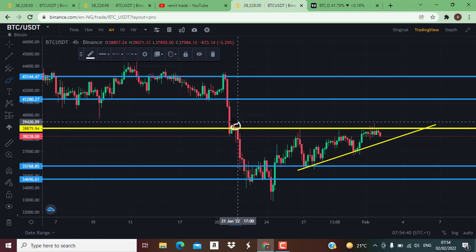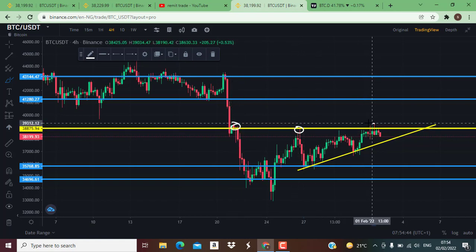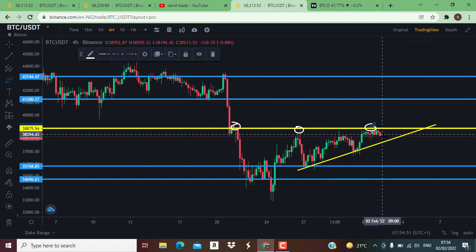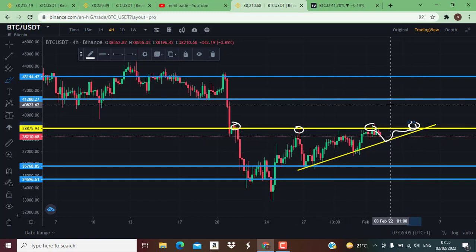We see resistance right at this point, we see a spike of this resistance, and we see a resistance right here as well. So at this point, we want to see the market break out on this very area. We could possibly see the market come back right down and touch this resistance and come into this area before we actually see a breakout on this very resistance line. So this is what I am looking out for on BTC.